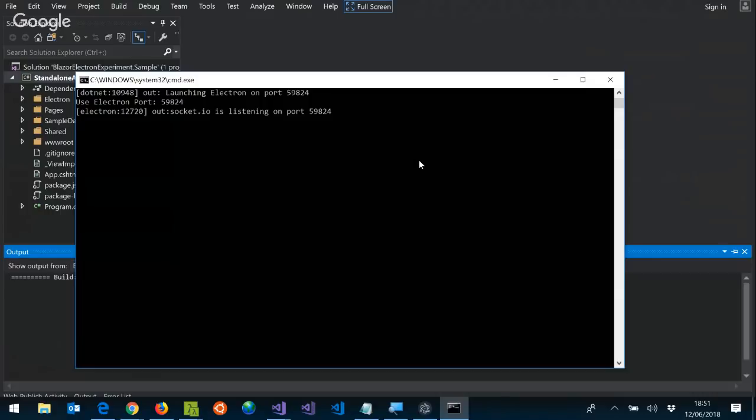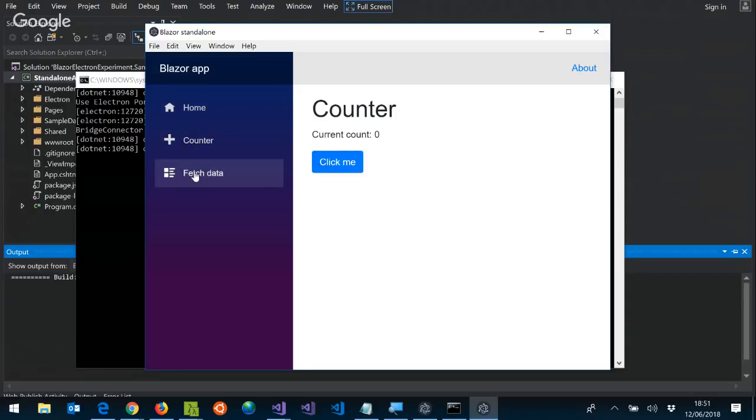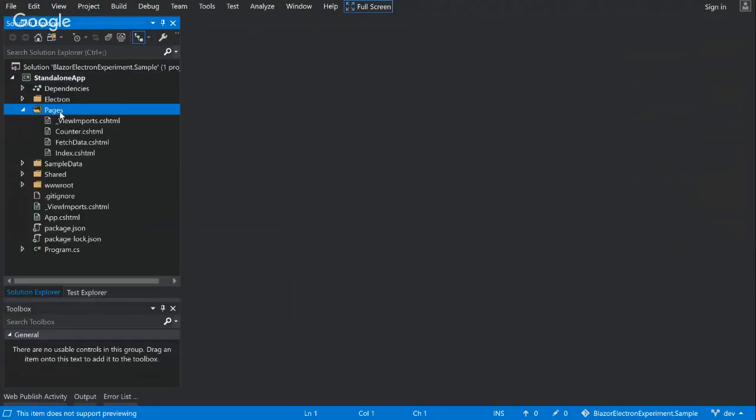Cool. All right. So now it's building, and I Control F5. You can see that we've got the normal Blazor project template, but now it's inside the Electron shell. It's still got routing support. It all works the same as before. And if you've seen a Blazor application before, you'll be familiar with how that's put together. But there's a couple of differences.